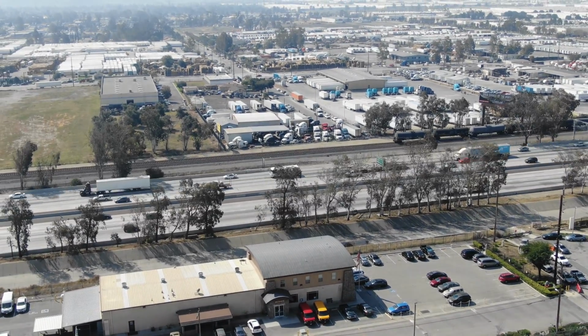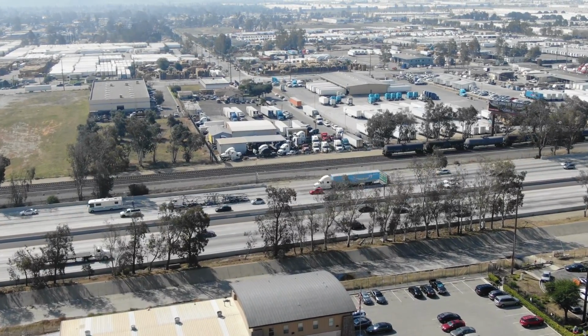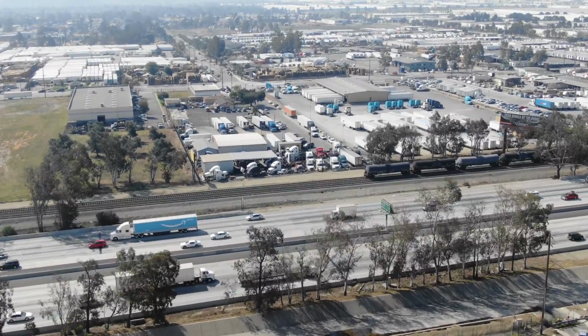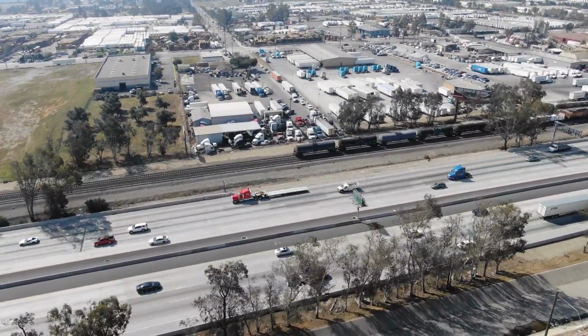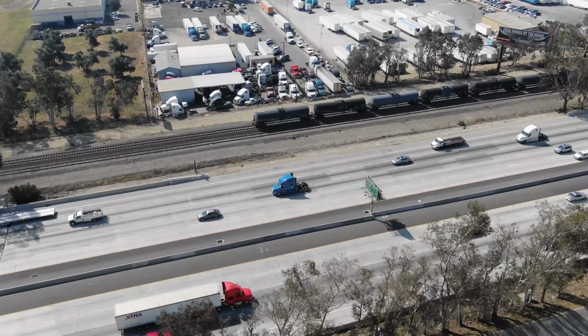So that's where the showers and the laundry is, and that's where they do their orientation, and they do have a roadmaster that's built into the terminal here, so they teach people to drive. You can see the red and the yellow, which are the shuttle vans.